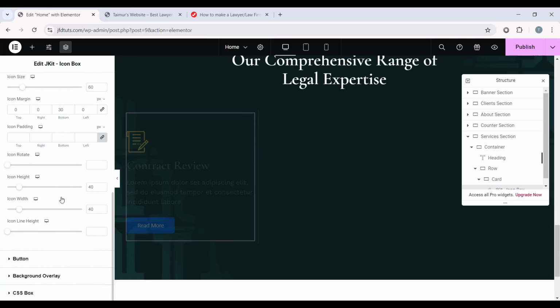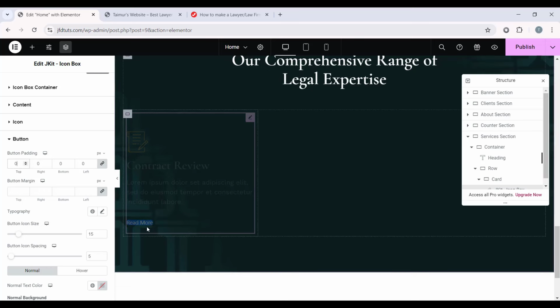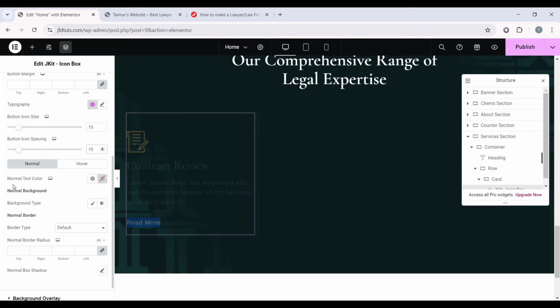Open this. First of all, let's make this button padding to 0. It will be like this. Now in the button typography, let's make it the text. After we have this button icon spacing, let's make it 15 like this. Then we have this normal text color, which is for the button text.